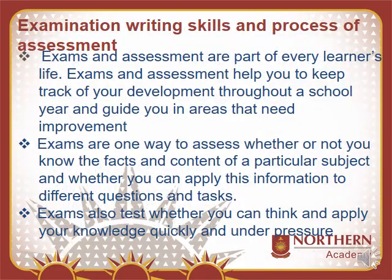We are now going to look at examination writing skills and the process of assessments. Exams and assessments are part of every learner's life. Exams and assessments will help you to keep track of your development throughout a school year and guide you in the areas that need improvement.